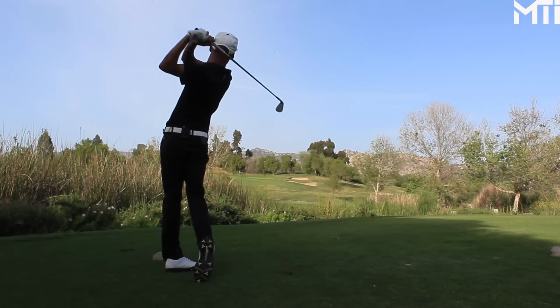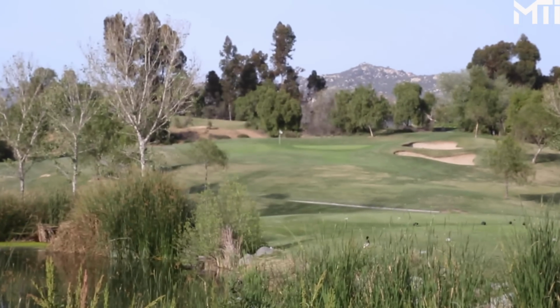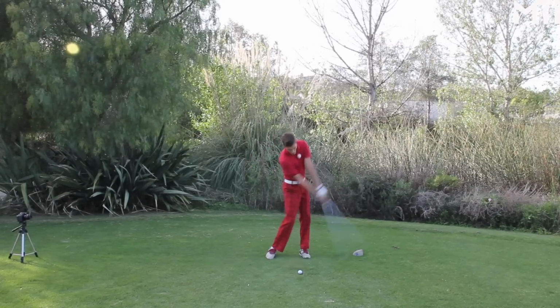Sounded good out the center. Yeah, right in the middle of the green. That's going to be pin high about 20 feet or so. That was pretty solid. If you look at that pin, it doesn't even look like it's on the green.